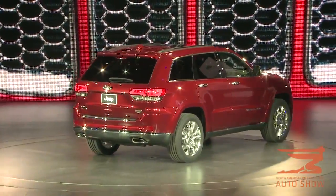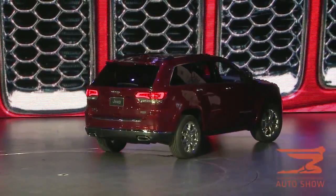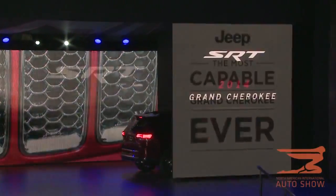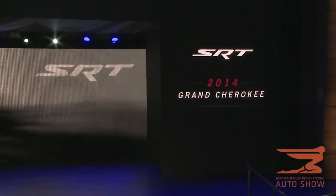Okay, let me talk about another type of performance now, extreme performance, that is, and our 2014 Jeep Grand Cherokee SRT.